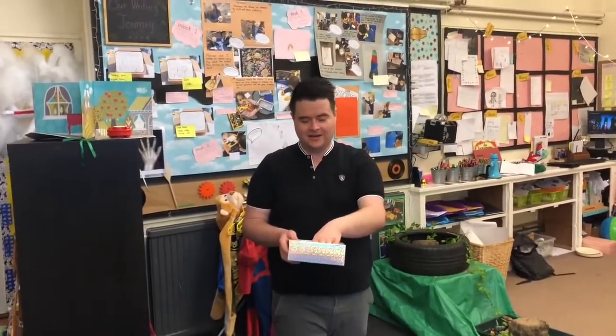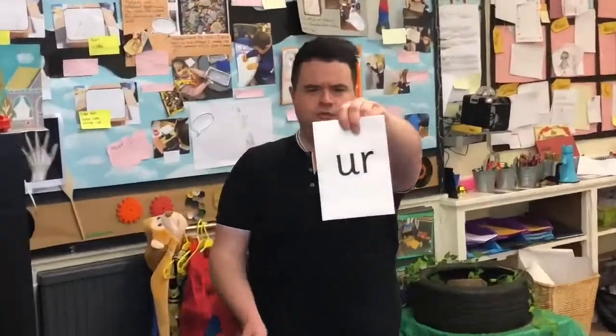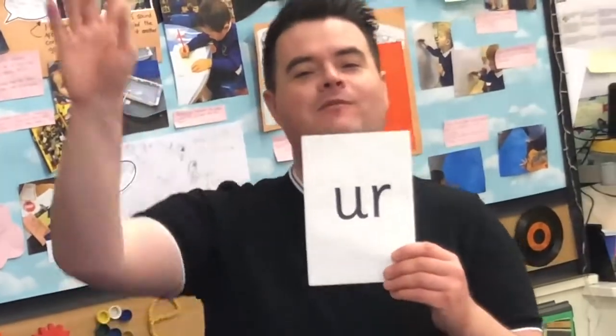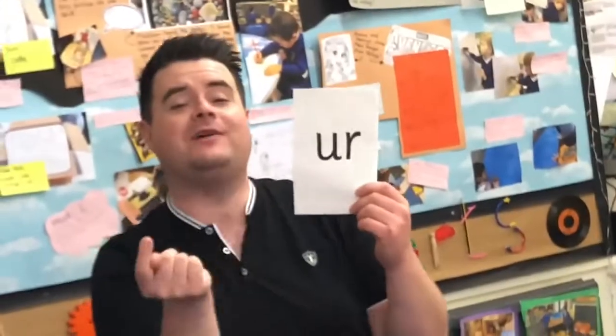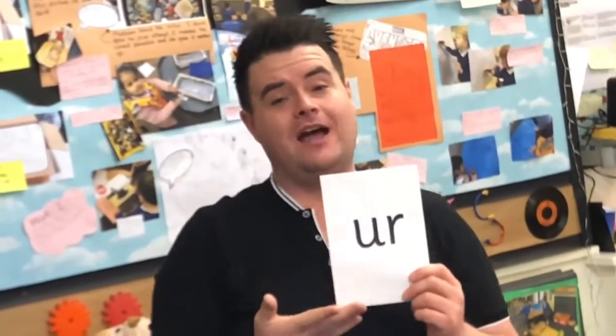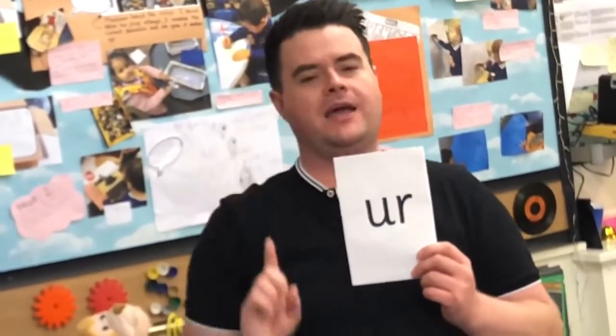Are you ready to see it? Here we go. There it is. And this is what it looks like when you read it. Hands in the air. This is how we read it. And it's a digraph, and a digraph is two letters that make one sound.